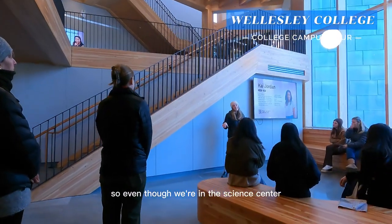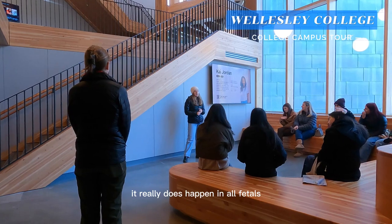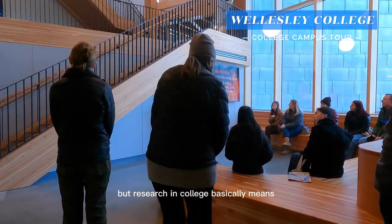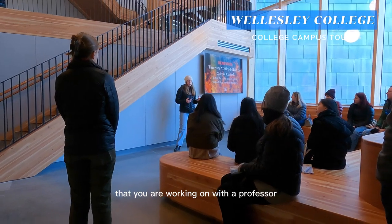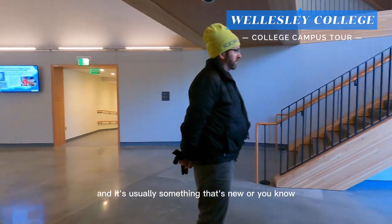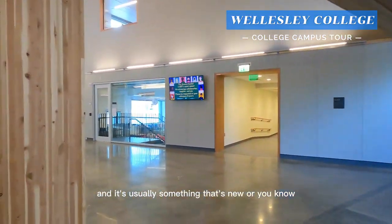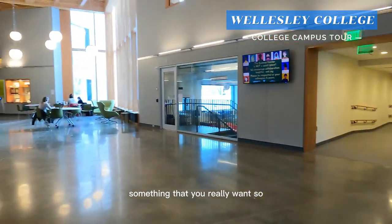Even though we're in the Science Center, research doesn't just happen in science or in STEM. It really does happen in all fields. But research in college basically means that you are working with a professor, researching in depth a topic that you're interested in. And it's usually something that's new or hasn't been studied, something that you really want to dive into.